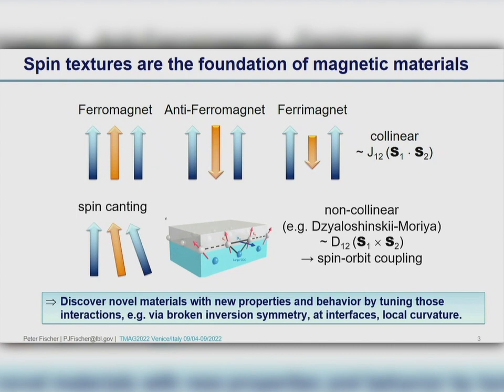Then of course, when you bring in a cross product between two neighboring spins, which is the antisymmetric exchange interaction, you arrive at non-collinear spin textures. The whole idea is that with these magnetic materials you just play with those two interactions, collinear and non-collinear, and you end up with completely new materials, new spin textures that come with new properties and behaviors, and we just tune those different interactions. Broken inversion symmetry, as we heard many times here, is one of the keys, but interfaces equally are very important. And here's one last topic, which I won't talk about today: maybe the local curvature itself might even allow us to play with the spin textures on a small scale. Some of you might be interested in curvilinear magnetism, bending them on a curved surface, things like this.